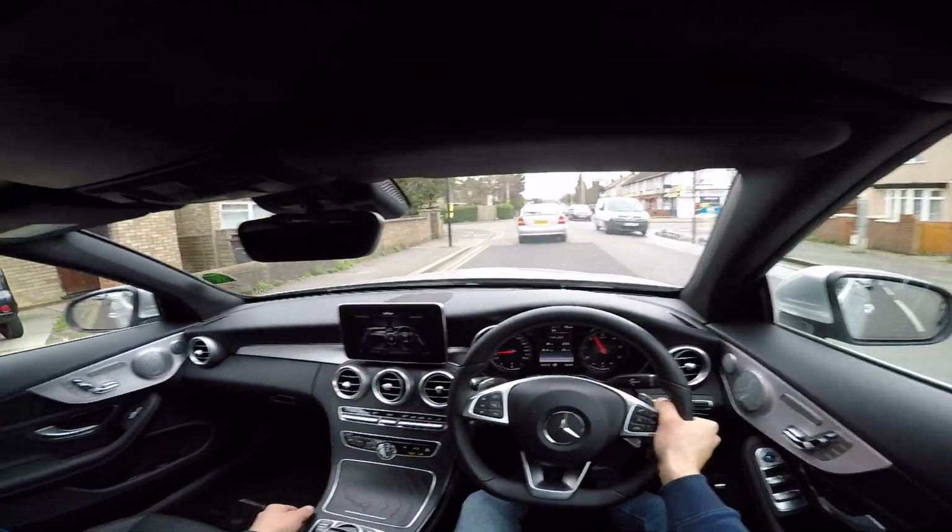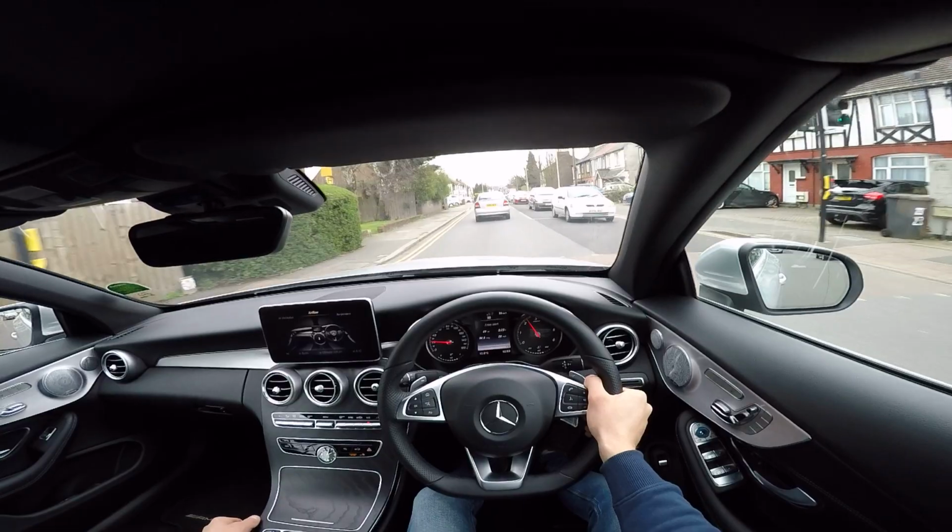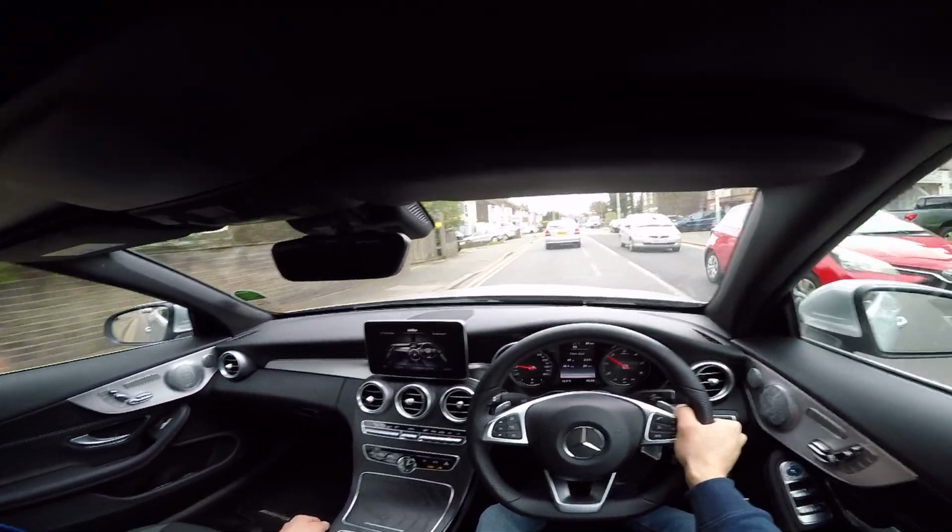Actually, both Mercedes and BMW these days provide a real lack of quality on the interior finish, which is very disappointing.